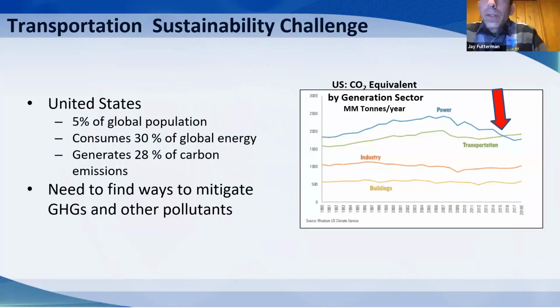And there's a real sustainability challenge in transportation. Talking in terms of carbon dioxide emissions in the world, United States has 5% of the global population, yet we consume 30% of the global energy and generate 28% of the carbon emissions. And we need to find a way to mitigate these greenhouse gas emissions.